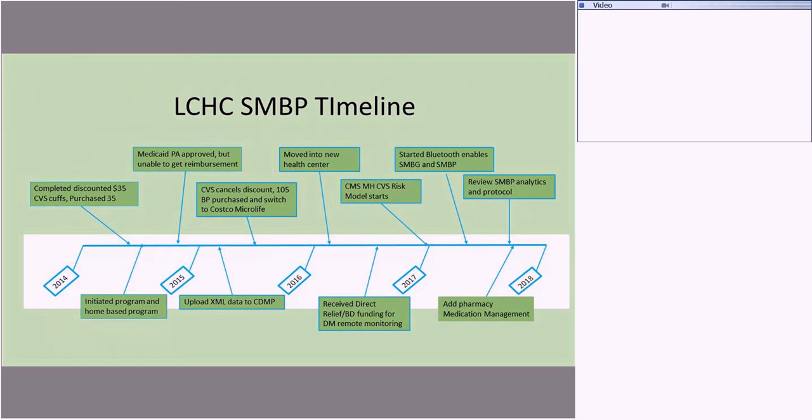Another challenge that we really have had is our timeline and the other things and events happening within the health center. In 2014, we were delayed several months as we worked with CVS to get the discount. That was not a simple matter to be able to work out an arrangement where we could get less expensive blood pressure cuffs from them. They were able to do that, and about the middle of the year, we initiated the program.